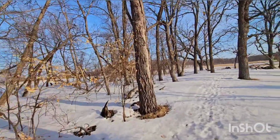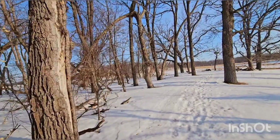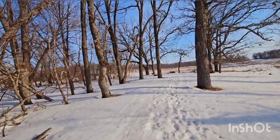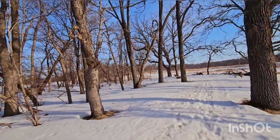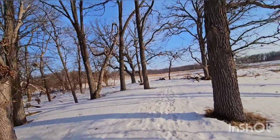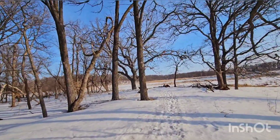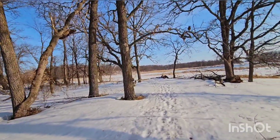It's the same concept as city parks, except you pay them with your taxes to keep that mowed and cleaned. So you have no choice to keep the city parks clean. Here you have a choice. You want to come and play, you got to pay. If you don't want to play, you don't have to pay. I think that's a pretty darn good concept to me. That's what the Department of Natural Resources is all about.